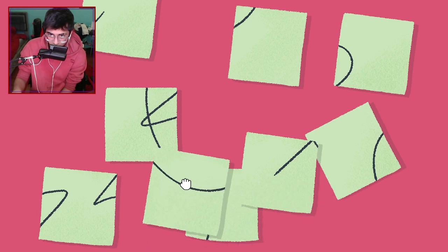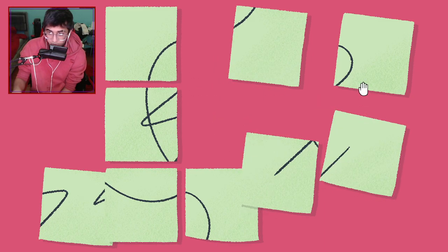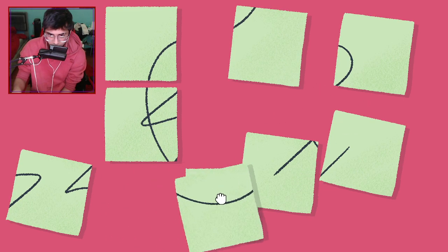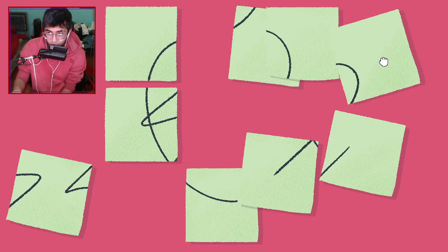What are we seeing here? What can connect? Not that. This, maybe, yeah? Okay. What can connect on the bottom here? I'm not really seeing much. I think this could go here. I think this could go somewhere here.